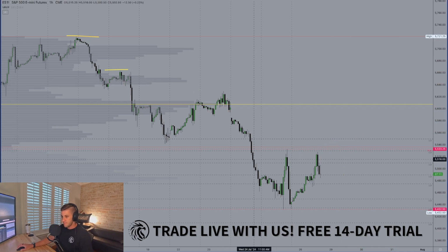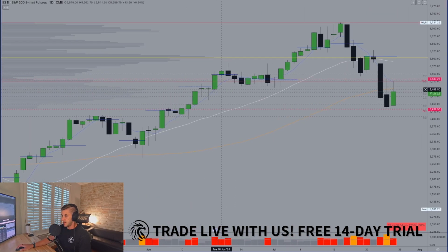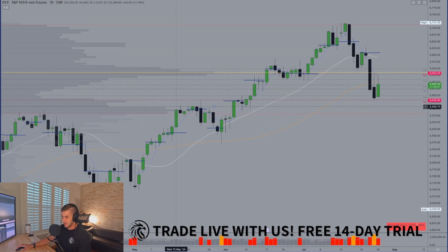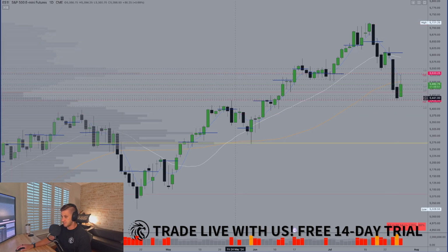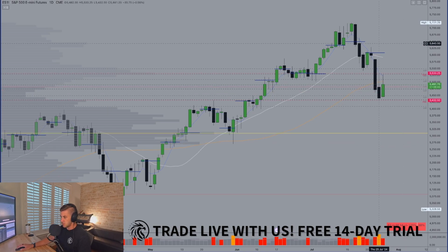So that's kind of that near term, intermediate term structure. And then another look at the daily here as well. You can see where price currently sits right near prior area of resistance. We know that's big time frame support. So we'll continue to watch to see if buyers continue to treat this as a local low or not.